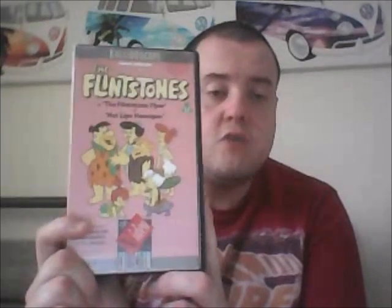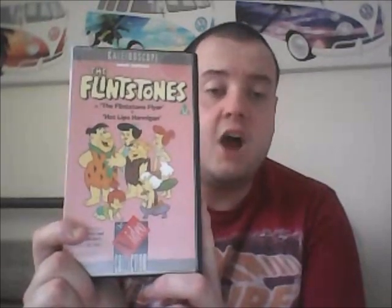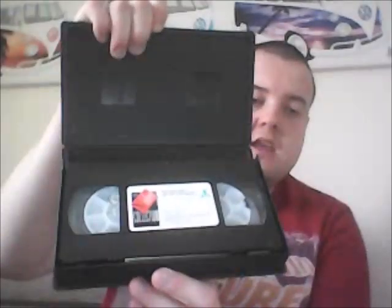So we're going to start off with the oldest ones first, and here's the first one: the Flintstones, with 2 episodes. The Flintstone Flyer and Hot Lips Hannigan. So here's the front spine with the video collection logo on the bottom, and here's the back, and it has Fred and Barney at the back. This one runs for 48 minutes, and this was a design by Peter Hill. And here's the tape for The Flintstone Flyer and Hot Lips Hannigan.